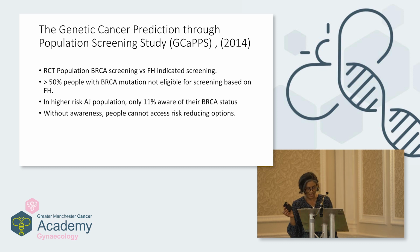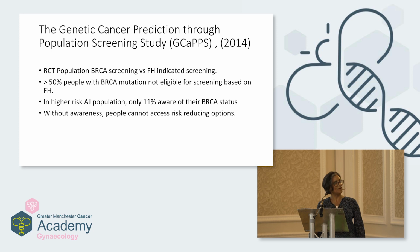Okay, so this study was by, I've forgotten his name now, sorry, Professor, that's him from UCL. He developed this population screening project to look at BRCA screening amongst the Jewish population in North London. And what he found was that the incidence of BRCA mutation was in line with 1 in 40 of the Ashkenazi Jews, but 50% of the people with mutations wouldn't have been eligible for screening based on family history alone. So this is a part of the population you can't identify by our routine family history screening route. And only 11% of the BRCA positive Jewish community were aware that they were. So without knowing, you can't be aware that you may require enhanced screening and different risk-reducing treatments.